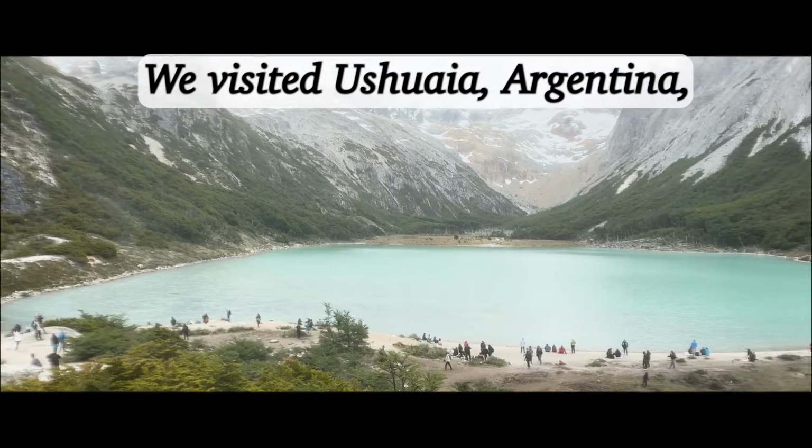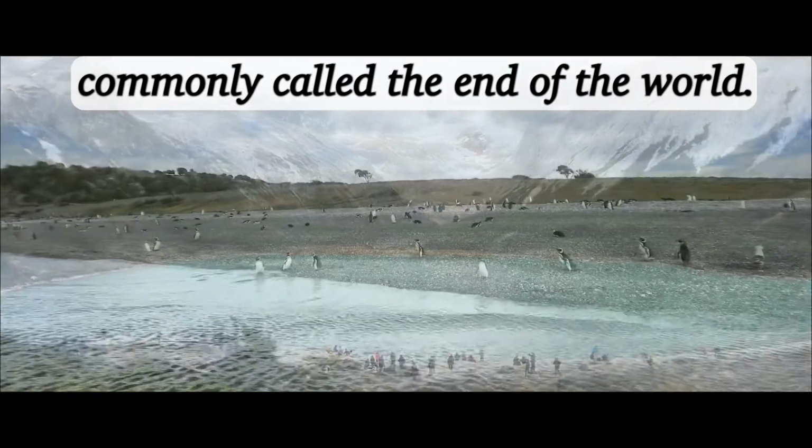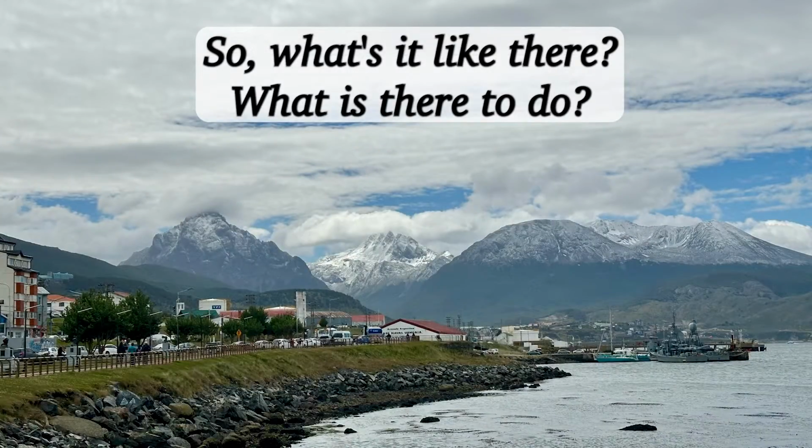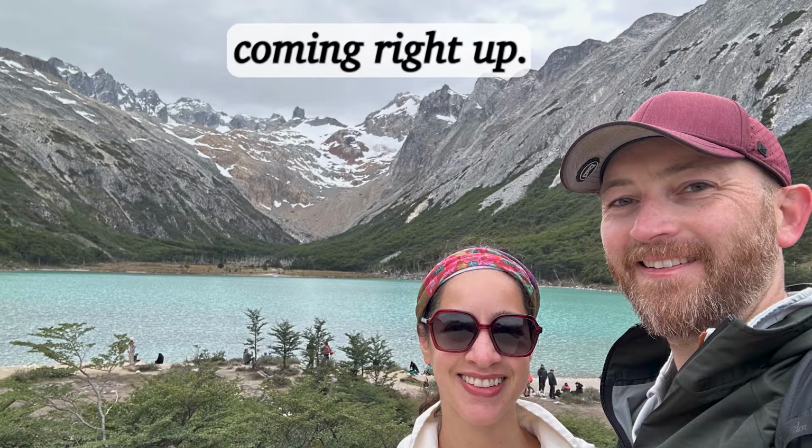We visited Ushuaia, Argentina, commonly called the end of the world. This is the southernmost tip in South America. So what's it like there? What is there to do? Stick with us and we'll tell you. Coming right up.